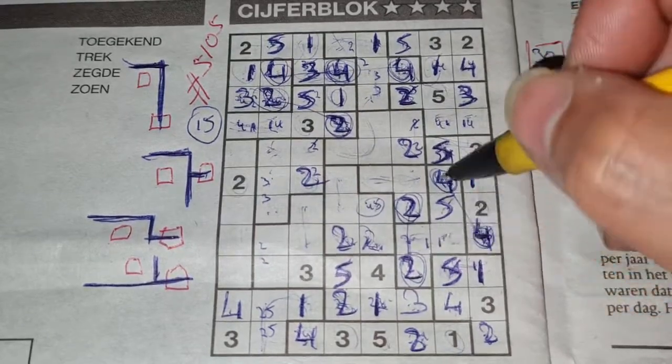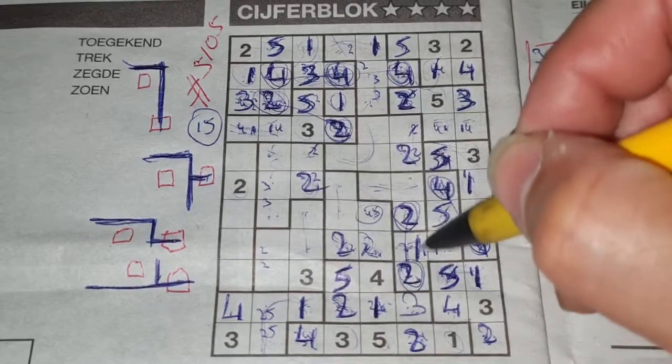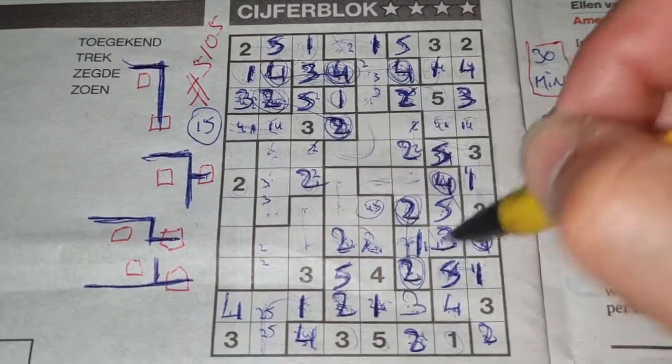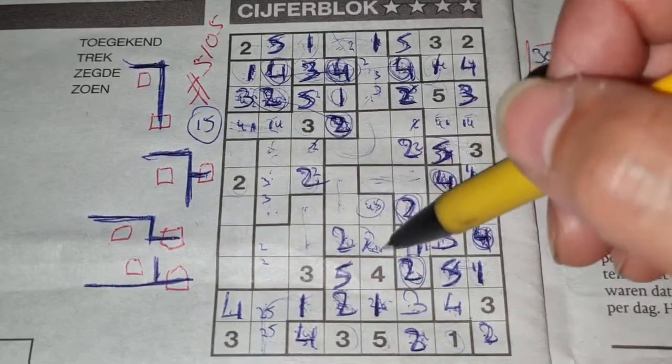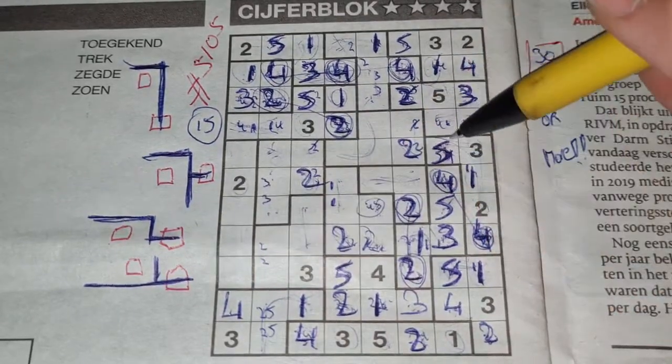Two numbers left in this area for numbers 1 and 3. We have a 1 there. No 1 there. 1 should be here and a 3 goes there. These two boxes can be 1. So the 1 could be here, could be there.